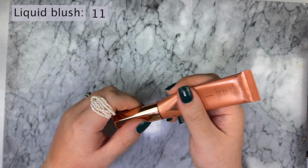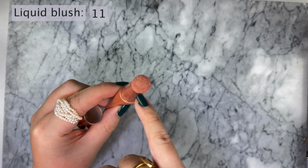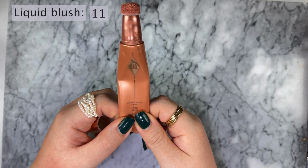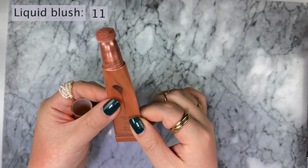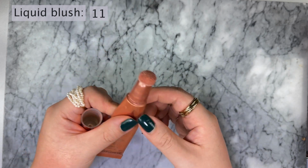Lastly, the super hyped Charlotte Tilbury Glowgasm Beauty Wand, and mine's in the shade Peachgasm. I got this in a mystery box. I do really like it, but I feel like maybe so much product gets stuck there, and I've hardly used this. I mean, I've used this a handful of times, and already the tube is super flat, and I feel like I'm almost running out.